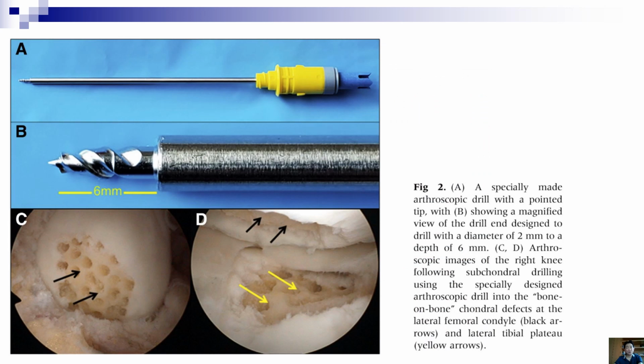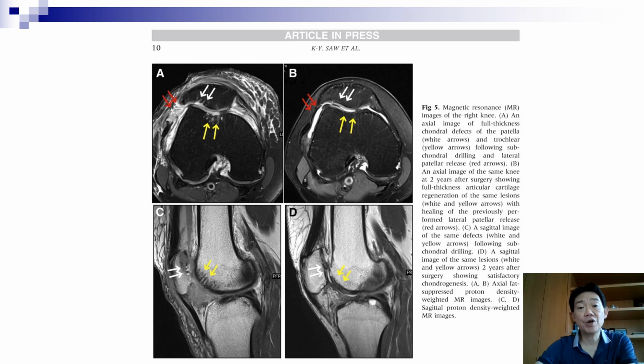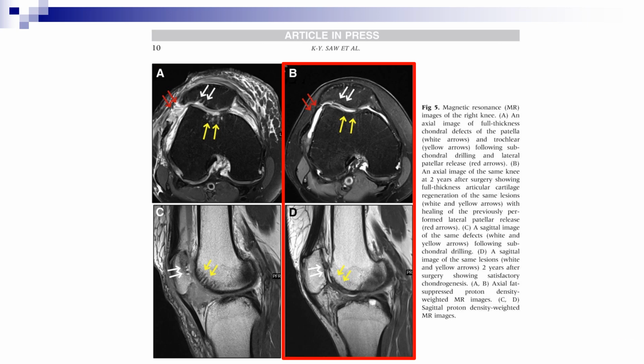We developed an arthroscopic drill with a pointed tip, designed to drill with a diameter of 2 mm to a depth of 6 mm, leaving 1 mm gaps between the drill holes. This patient had tricompartmental chondral defects. This is following lateral patellar release and drilling into the massive patella and trochlear chondral defects. Chondrogenesis as shown at 2 years.